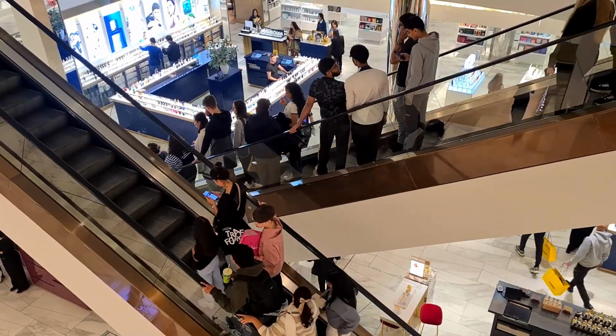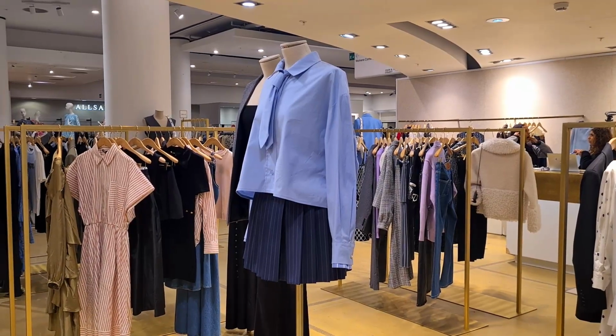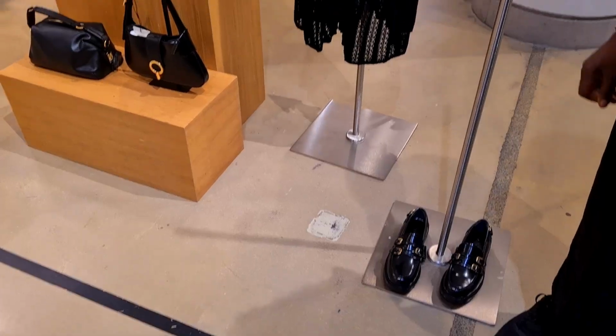Up was Selfridges, which, I'm not gonna lie, I expected to be much bigger. For the size of the Trafford Centre, I expected it to be bigger.